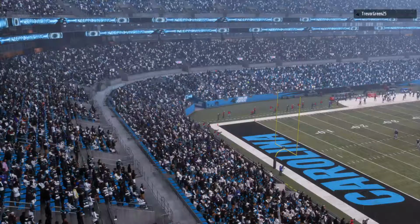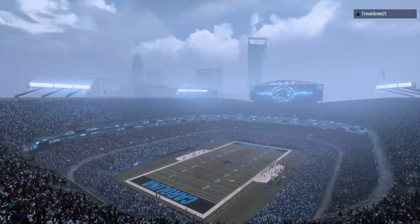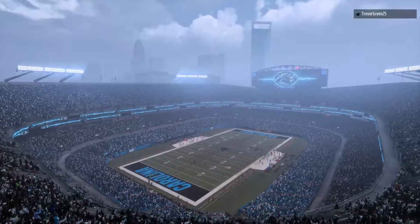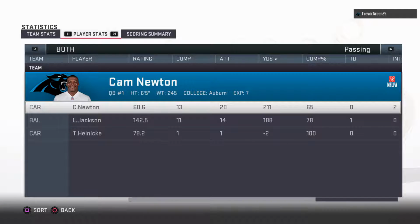So for Baltimore, they'll finish the first half of the schedule dead even at 4-4, and they will head home next week to take on the Pittsburgh Steelers. Meanwhile, for the Panthers, the loss drops them back to 4-3 so far, and they'll look to get back on the beam next week as they host the Tampa Bay Buccaneers.